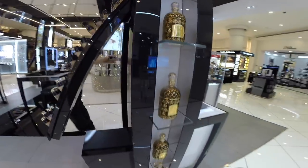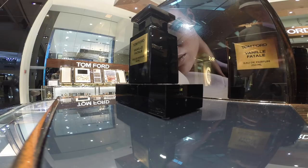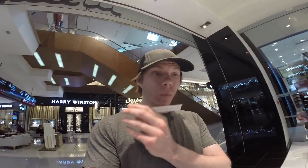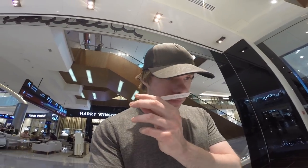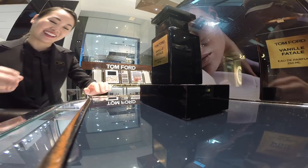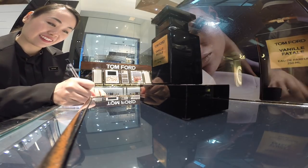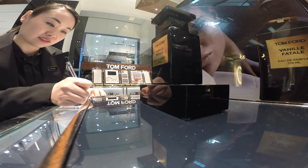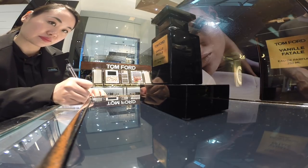I do like the old Guerlain bottles, they're very pretty, very well designed. I'm not wowed by the Vallée Fertile. I have kind of too much already. So okay, I've got one there, one there, one here, one there. Testing too many today. Yeah.